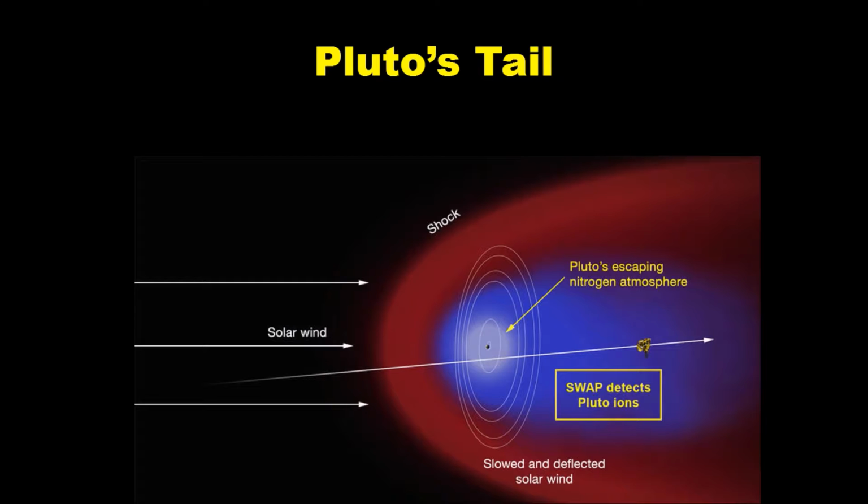It's much larger than predicted. The other thing that was really very, very interesting, especially if you're into planetary science, which I know a lot of you are, is what they call Pluto's tail. And you may have seen that, Pluto wags its tail. There's been a lot of jokes in the media and the blogs about this. And that Pluto has this tremendous ionized tail coming off of it from the solar wind.